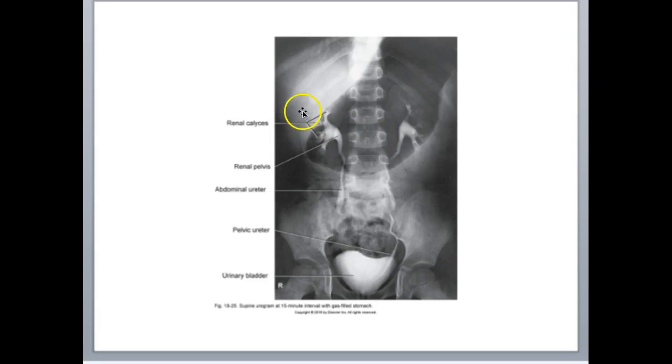We have your renal calyces with your renal pelvis. You have your ureter coming down. You have a pelvic ureter down here, and here's your urinary bladder.